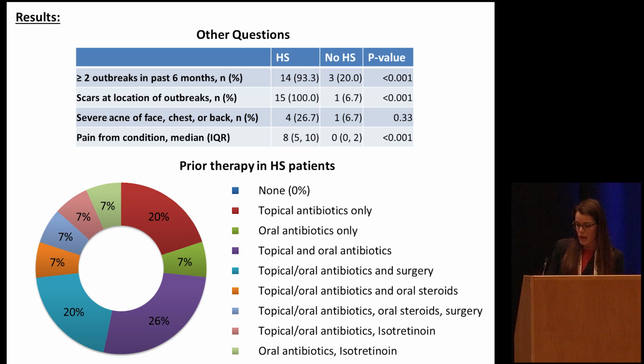With regards to outbreaks and flares, 93.3% of patients with hidradenitis suppurativa reported 2 or more outbreaks of their condition in the last 6 months, compared to 20% of control group patients. All patients with hidradenitis suppurativa reported scarring at the location of outbreaks, compared to 6.7% of control group participants. Severe acne of the face, chest, or back was reported in 26.7% of patients with HS, compared to 6.7% of control group participants. However, this difference was not statistically significant in our pilot study.